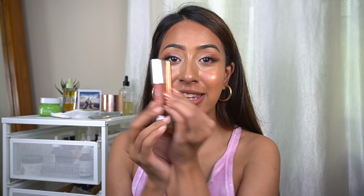This is a perfect nude for me, and if I pair this with the Dazzler lip liner, then this is my favorite lip combo. I love it so much, and again, it's so inexpensive. I just don't see a lot of people talking about this lip crayon, and I am in love with this totally.